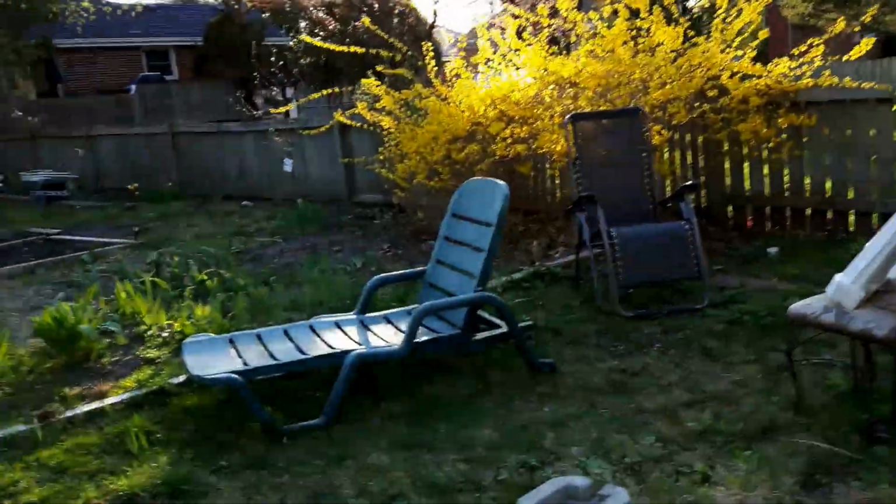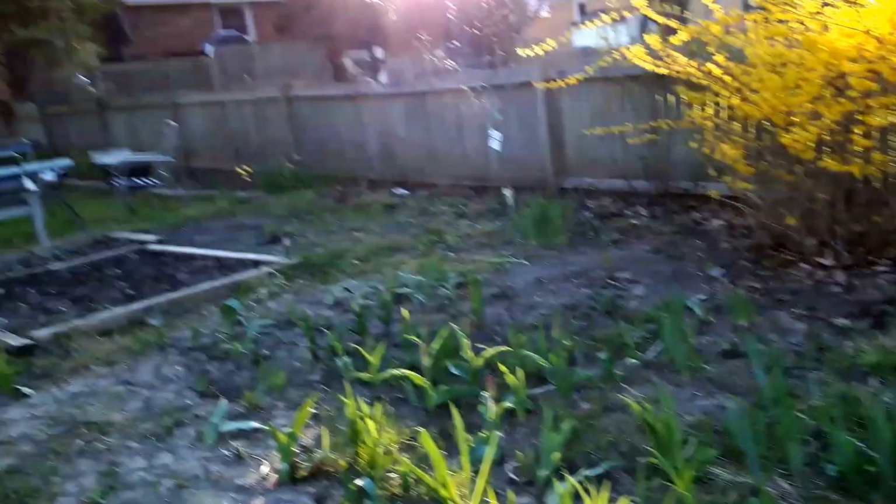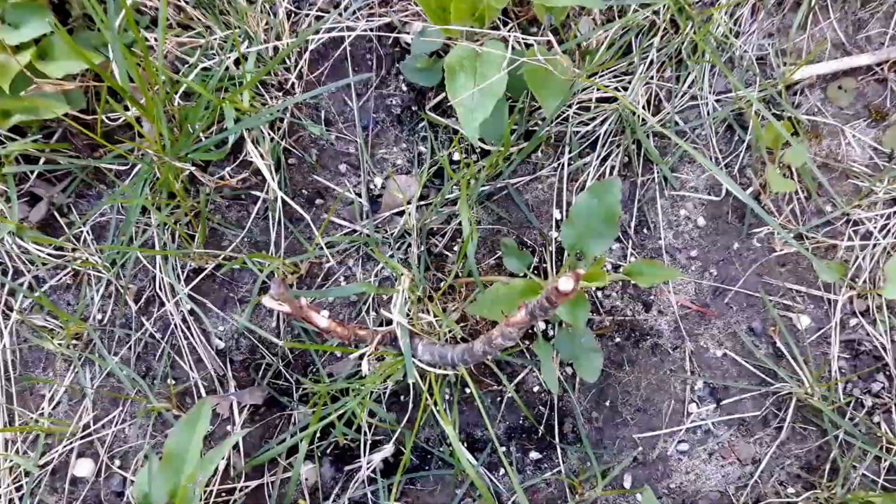The apple tree is growing again, but as I mentioned, deer or other animals ate a lot of the stuff off, right down to the base last year. Here we have another, I think that's a cherry bush that's been eaten off.